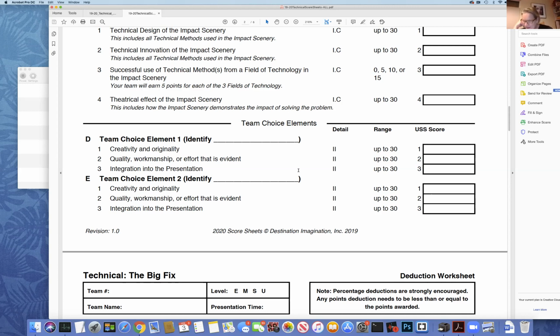5 for apron. Okay, 10, 10, 10, 10, 15. Okay. Yeah. I would agree with those. They were not that great of team choice elements. It's almost like you forgot about them and then threw them in at the last minute. Well, that's exactly what happened.